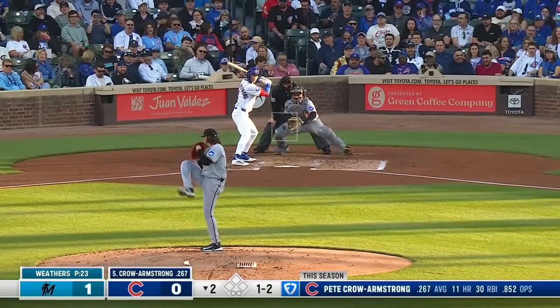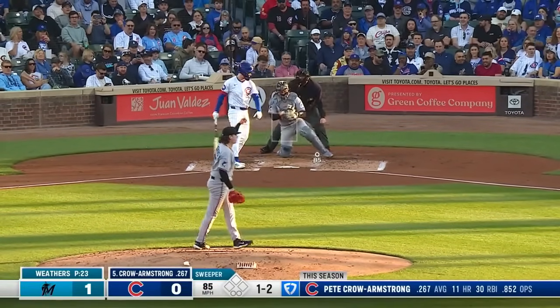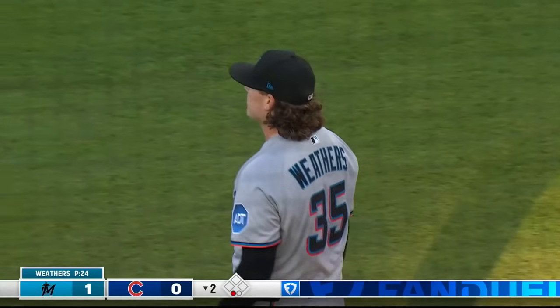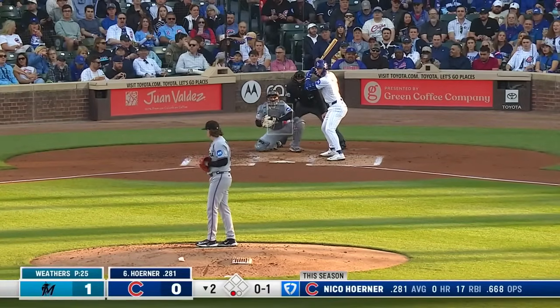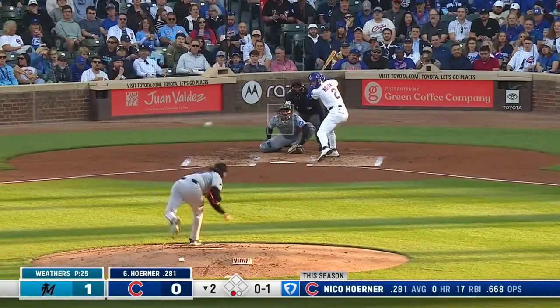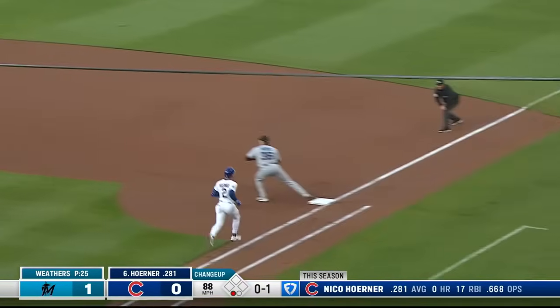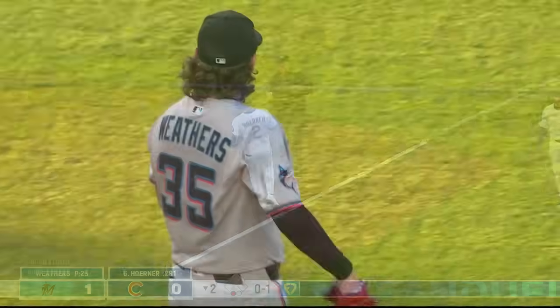Lefty-lefty matchup to open the bottom of the 2nd. As he swings and misses at a good sweeper. Strike 3. 2nd strikeout of the ball game for Weathers. So now Nico Horner, the 6th-hitting second baseman. And the 0-1 on the way. That is hit sharply out to short. Edwards gobbles it up. He gets the out, and there's 2 away.